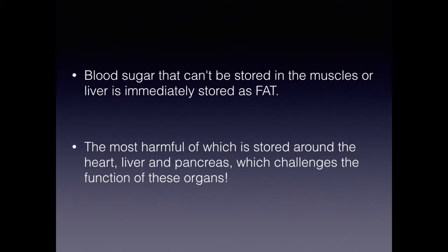The most harmful of that fat production is not the stuff that looks ugly around our bodies. It's actually the fat that gets stored around the heart, the liver, and the pancreas, which challenges these organs' ability to function. As a medical student in the cadaver lab dissecting bodies, I saw that the people who died from complications due to type 2 diabetes were almost always obese and they always had fatty organ disease. That is, fatty heart, fatty liver, and fatty pancreas. So much so that the organs were almost unrecognizable. They were so mucked up and caked with fat.